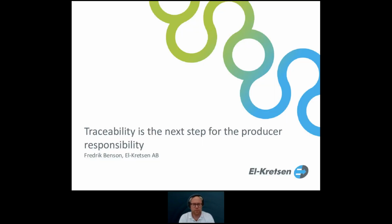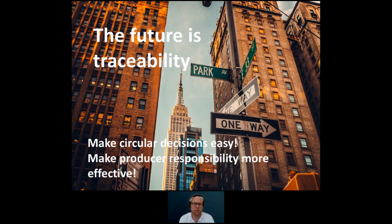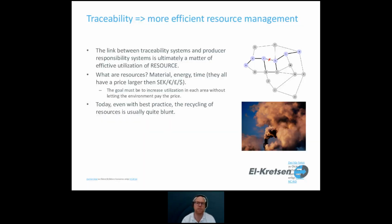So from Elkretsen's point of view, traceability is the next step for producer responsibility. And we think it's important because it's going to make it much easier to make circular decisions. And also, it's going to make producer responsibility more efficient. And I will try to, in a short, comprehensive way, tell you why. My colleagues here in the project who have been talking about the benefits of traceability have summarized most of it, but from a PRO perspective, we see that the resources are what we are talking about, and traceability is going to make it more efficient to manage the resources, and that's what we think is important.